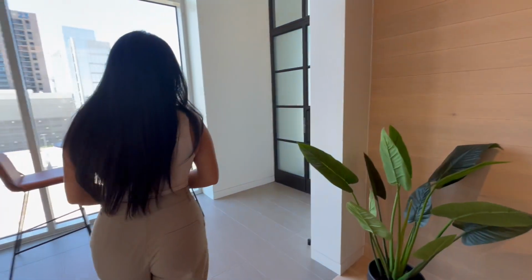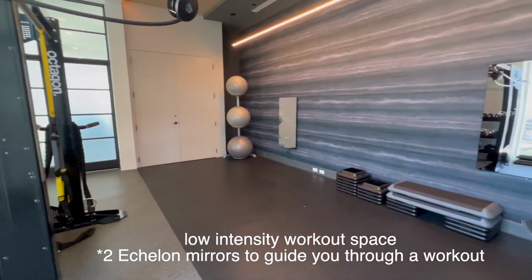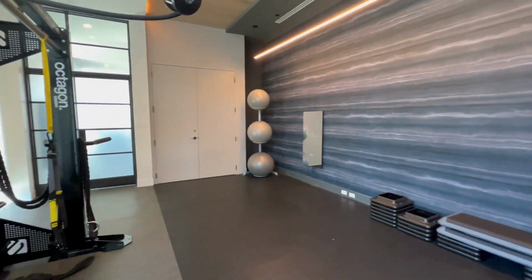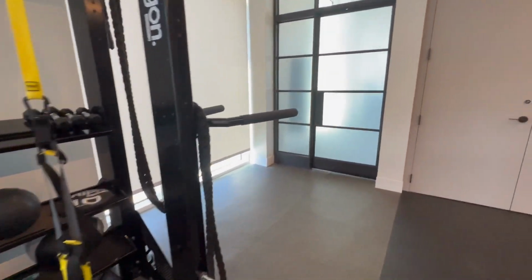So they keep everything nice and clean. Yeah. So this is where you get a nice warm-up, or you even have the Epicom mirrors there, so those will give you a nice little private workout. Oh, wow. Nice. In the store, you have the entire residency workout equipment.